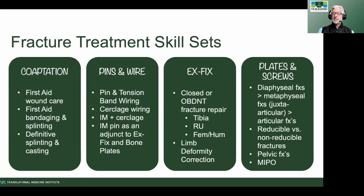We kind of progress on to pelvic fractures, and then probably one of the last things we learn in the world of plating is this minimally invasive plate osteosynthesis, or so-called MIPO. For years, I think the mental approach has been you get good at splinting, and then you learn pin and wire, and then you learn external fixators, and then you learn bone plating. And I guess I would question that wisdom.